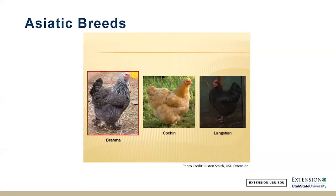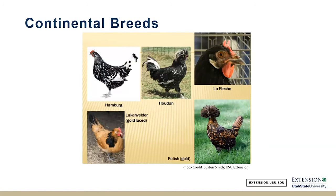Here's some Asiatic breeds: the Brahma, the Cochin, and the Langshan. They're also pretty popular. The Cochin specifically, you can find them fairly easily here in Utah. The Cochins are what my kids love the most. So we'll have a buff blonde colored Cochin and a blue Cochin all the time in our coop, just because that's what my kids really, really enjoy. They love how fluffed out they are, and they love the feathers on their feet. So it gives you an example of what those Asiatic breeds look like.